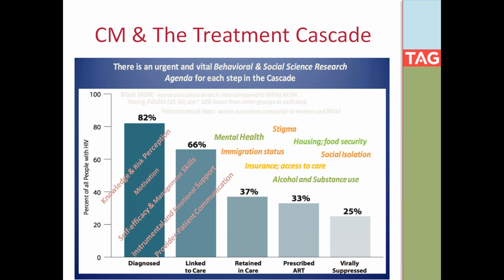So I think you can think about this slide in your local work. This is the kind of thing you can show to policymakers, to elected officials, to community members to help make the point about why we need to scale up our efforts, both in access to prevention and treatment methodologies, but also these services, and potentially policy and law, that impact people's ability to access these other areas that impact their treatment outcomes. Next slide.